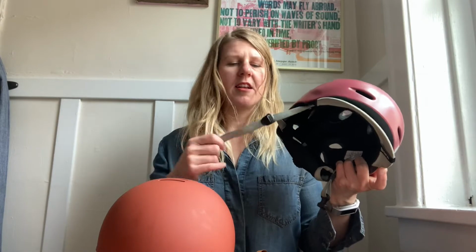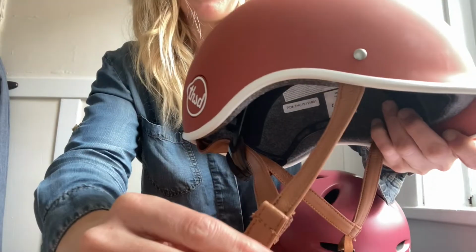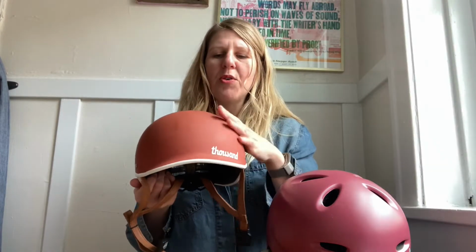Style-wise, with the Bern helmets, you can tell that this is a regular sporty helmet strap, whereas the 1000 helmet has a faux leather strap. If you're a commuter cyclist and you're going for style, I know I ride my helmet to meet friends for dinner or go to social outings. It's kind of nice to have something that's a little bit fancier than the regular sport material.